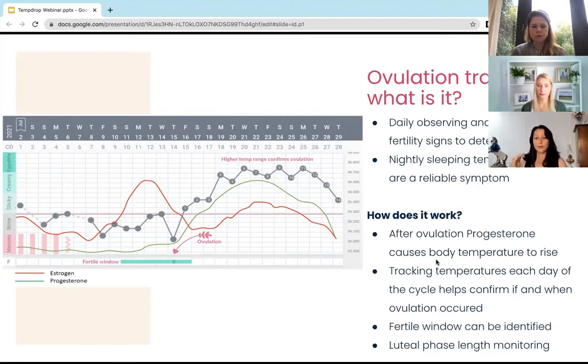So it's these two hormones that have an effect on our biomarkers, or as we commonly call them, our fertility symptoms. Now, especially we want to focus in firstly on a nightly sleeping temperature, or it's commonly known as a basal body temperature. This is a reliable symptom that you can use at home to validate if ovulation is happening and when you're ovulating. On our chart here, it's shown with those black dots. So that's each and every day you get a nightly sleeping temperature, put it on a chart, and you can see here that after ovulation, the body temperature rises. It's not a great big rise, but by putting a sleeping temperature on a chart every day, you'll be able to detect that subtle rise.